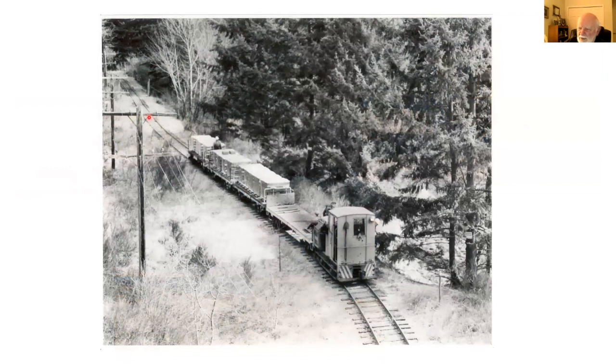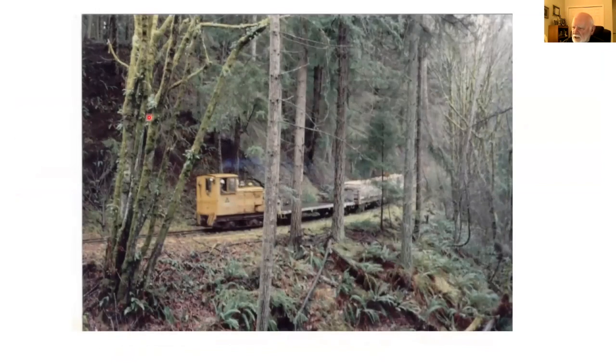And here we have a picture of one of the train sets going down the hill. I understand this was about a 4 to 4.5% grade. Here's a color shot of it. That was the day we went on. Oh, that was just before we went on the hike.